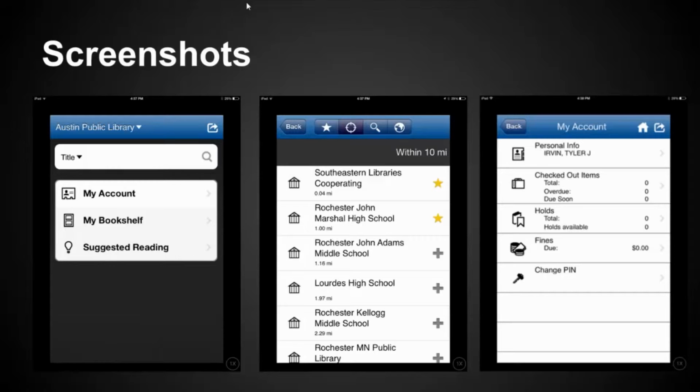Now up on top, you'll see Austin Public Library up there. That's who I have selected right now as my library. When you first get in here, it won't have one. You'll need to find one. Or if you need to change it later on, you just click up there and it goes to a screen like this second one. And it will find the closest library to you by default. Or you can search by name, or you can look at a map and find the ones that are near you to get your library loaded in there. And then you can save it in as a favorite. I have apparently John Marshall and SELCO selected as my favorites when I took these screenshots.